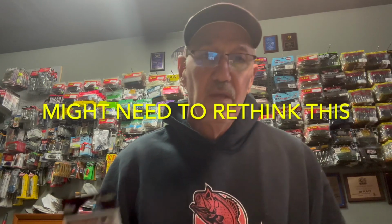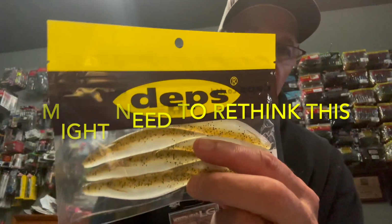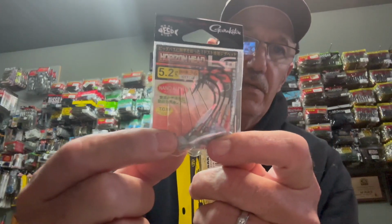Okay, so this is something I have in the boat. It's not necessarily rigged at this time. But the old Deps Evoke Shad and the 5-inch and my Horizon heads weedless. Okay, because where I'm going, there's going to be some grass dying off. There's always some moss, that kind of stuff. So I'm just trying to cover all my bases.